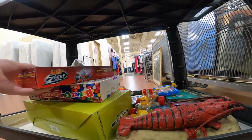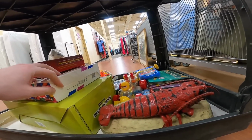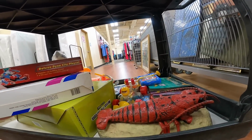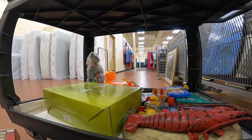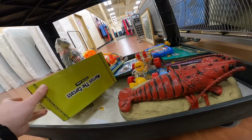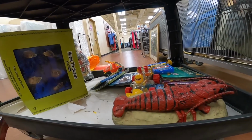Here's some more stuff down here that's interesting. I'm checking out, you got this lobster. It's like the Billy the Bass, the fish that sings. It actually sells okay. However, you can see that one there is missing one of the claws. So I decided to pass on that, and just thrilled to find the Magic cards.